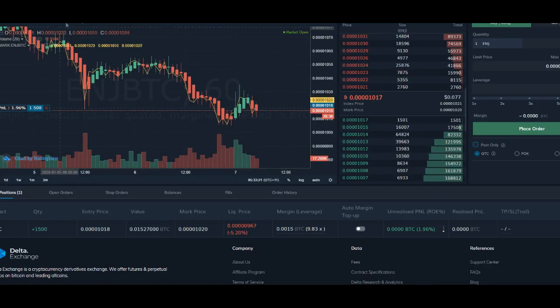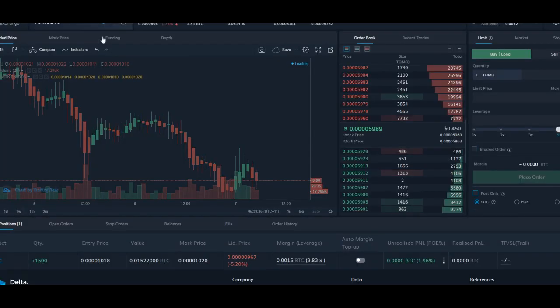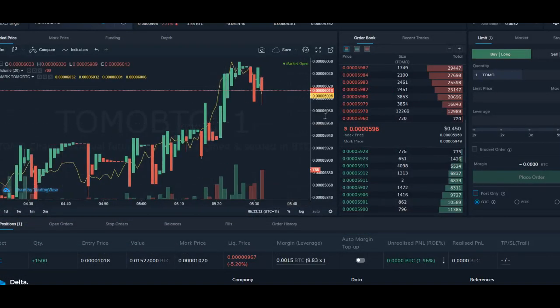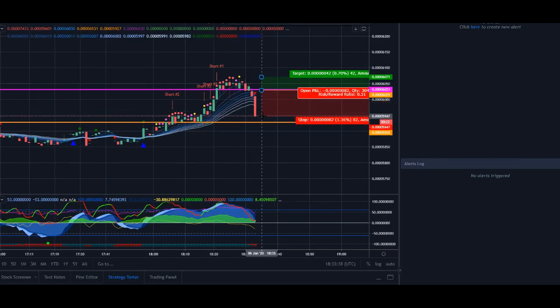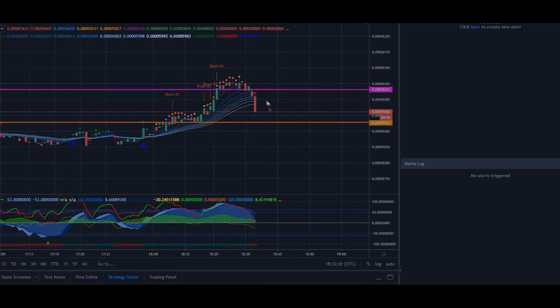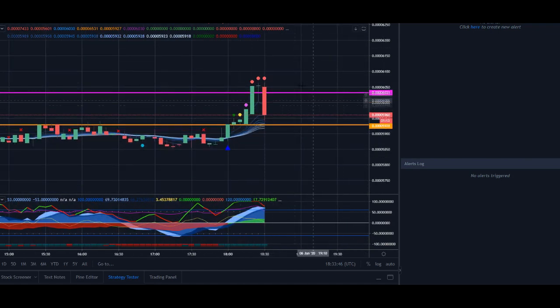Okay, so if we go to Tomo, this is a great live example of S&B. That's why you switch to the 1 minute to see what's really happening. As we can see, it dumped. That was a nasty dump, and we wouldn't even be in profit. If we go to a 5 minute, that was a massive dump. We saw that this key entry S&B line, this pink line, is not support, it's not resistance, it acts as if, but it's not.